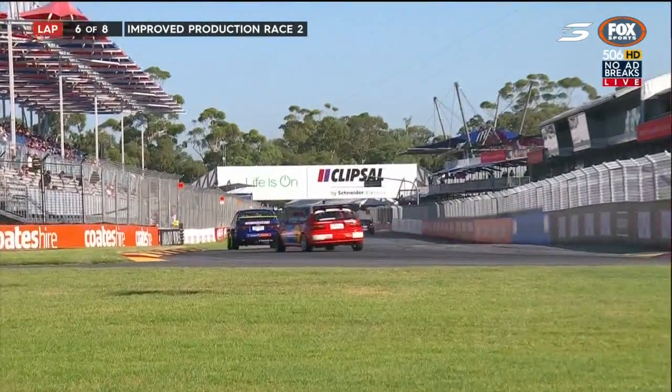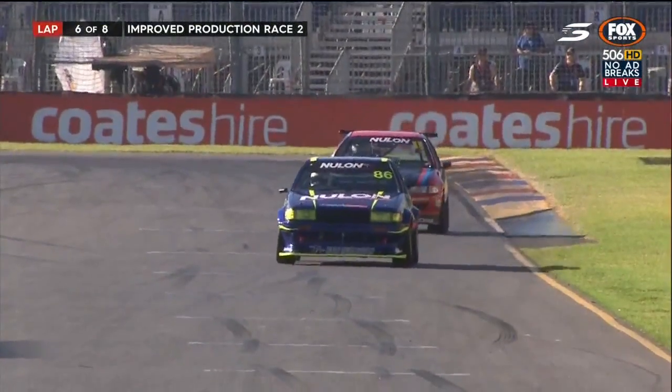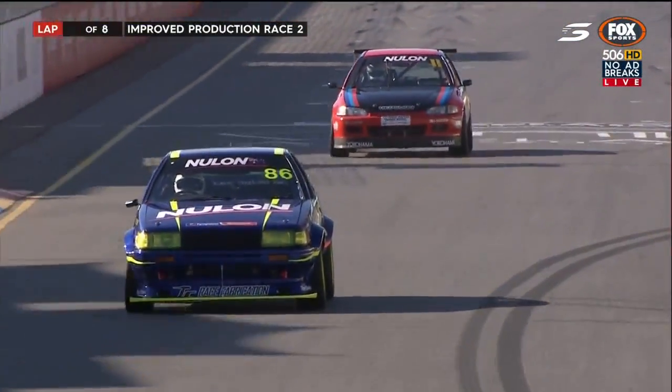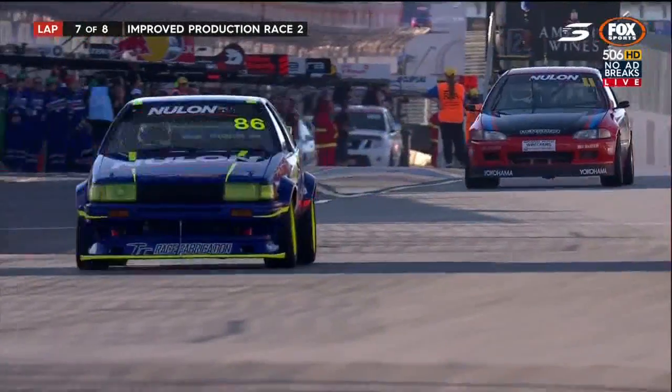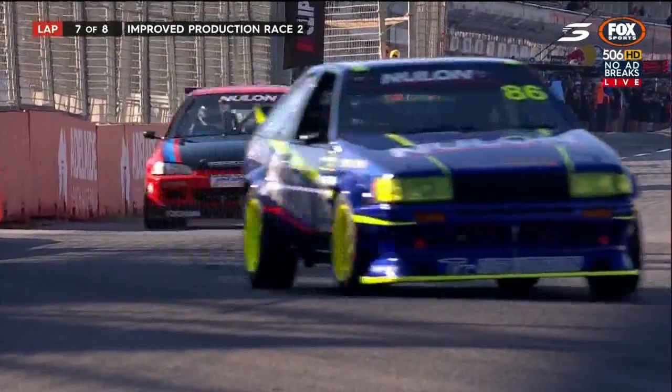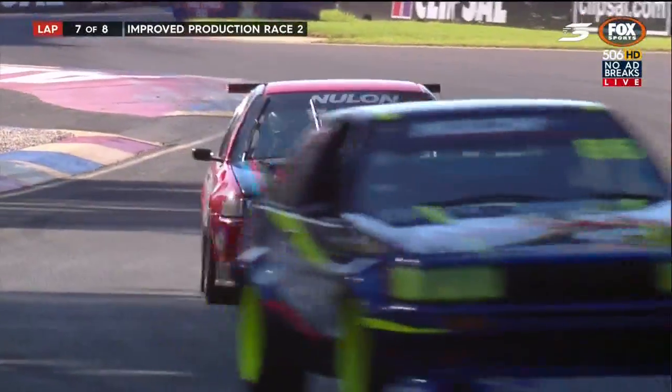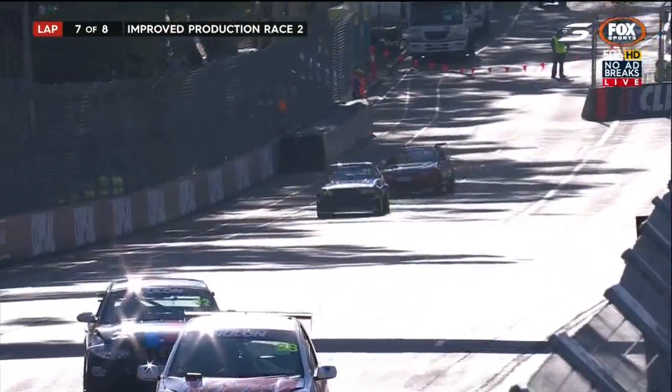What a battle. I'll tell you what, there are a few people who clicked their tongues when they heard that improved production was going to be on the list here this weekend, because it's very different. But we're getting our money's worth out of them, putting on some great racing. This car handles really well on the curves. We were thinking that maybe these cars wouldn't handle the curves so well.